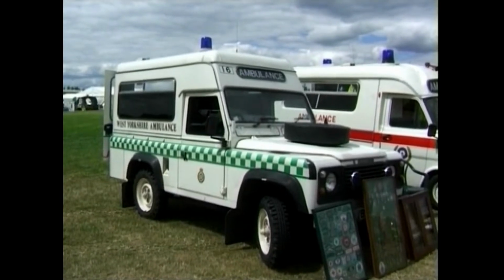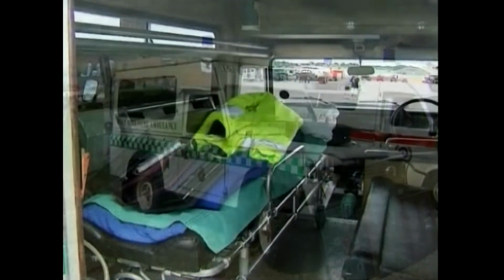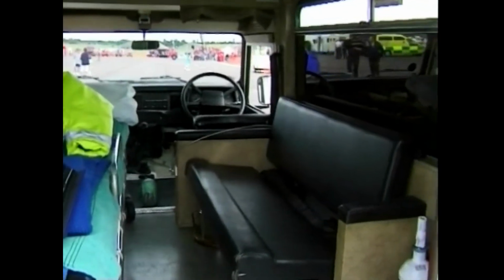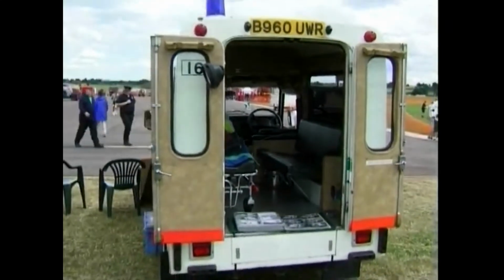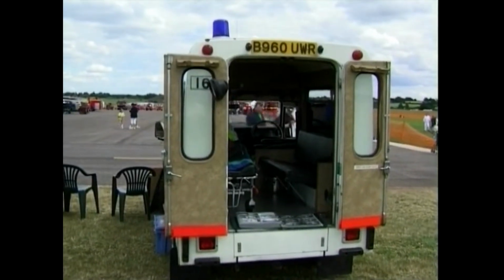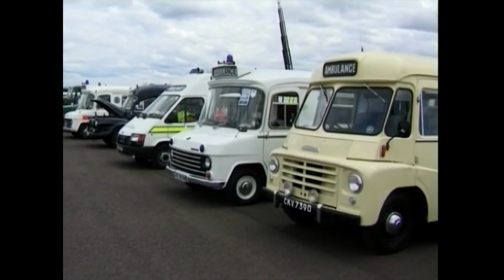Another entirely different styled Land Rover there. The specialist body. And once again, loads of equipment. One stretcher and the seat nearby for whoever's doing the attending. I reckon if you went to a show like this and said, is there a doctor available, you'd have a queue form in no time at all.